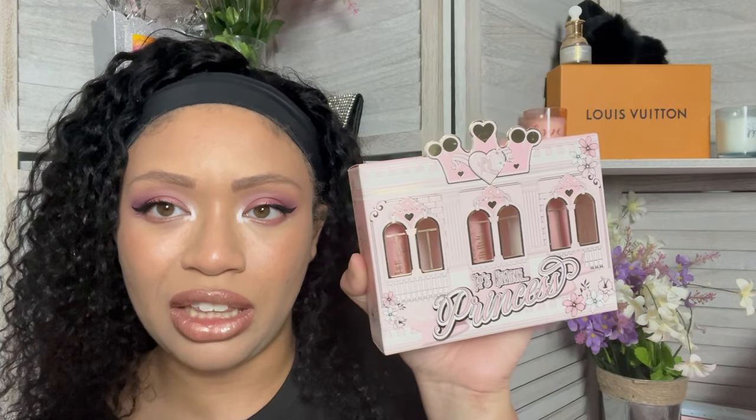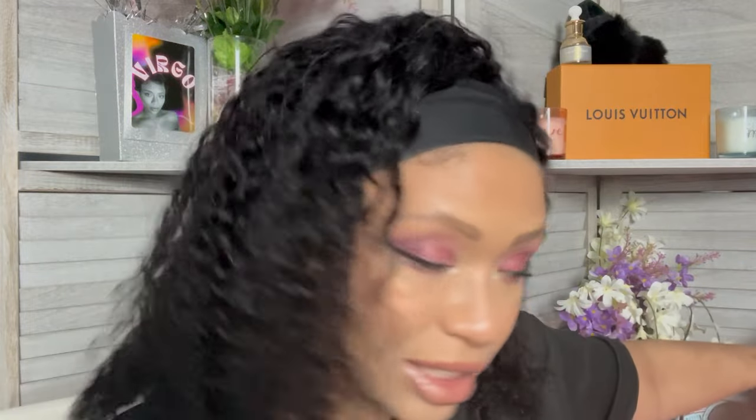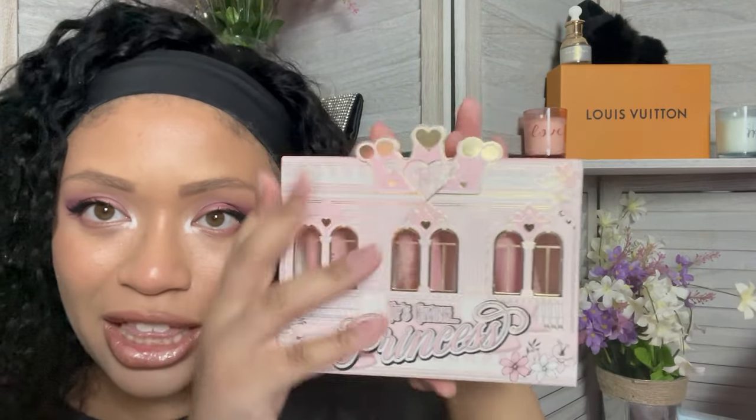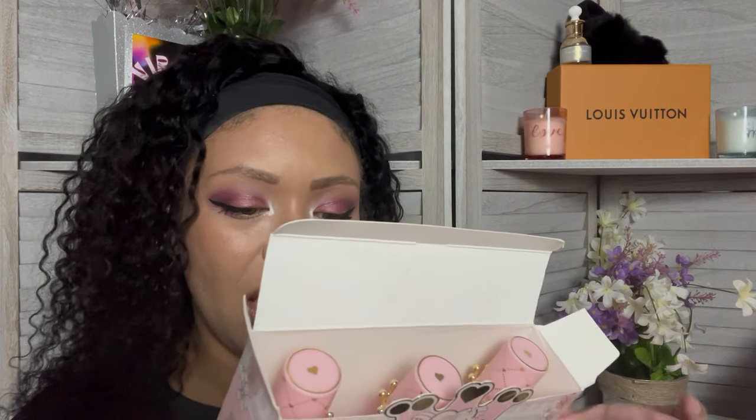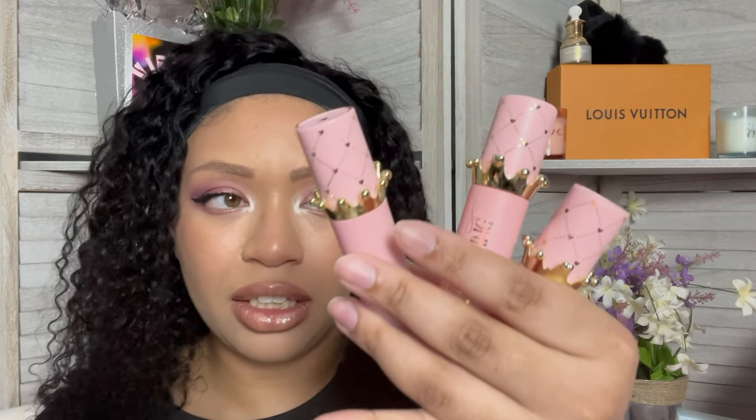And the last item in here is actually kind of a repeat, but not really at the same time. This is the It's Giving Princess collection of lip oils. Last time we got our lip oils in this cute little box. This time we're getting some lip oils in this cute little box. I'm keeping the box. Again, we get three different colors, I guess. And one of them is Spoilt Sparkle, Crystal Queen, and Tierra Topaz. Very cute names. So you get three lip oils.